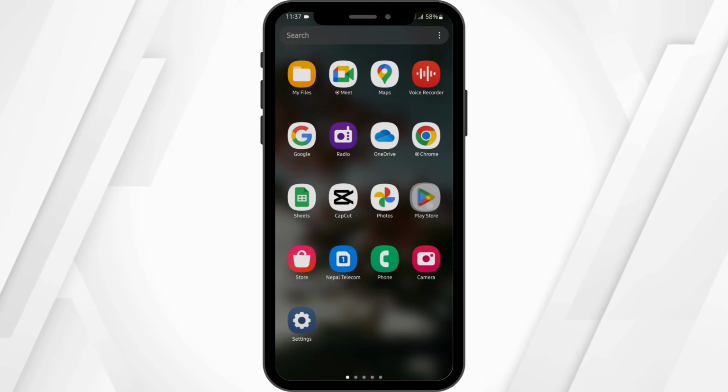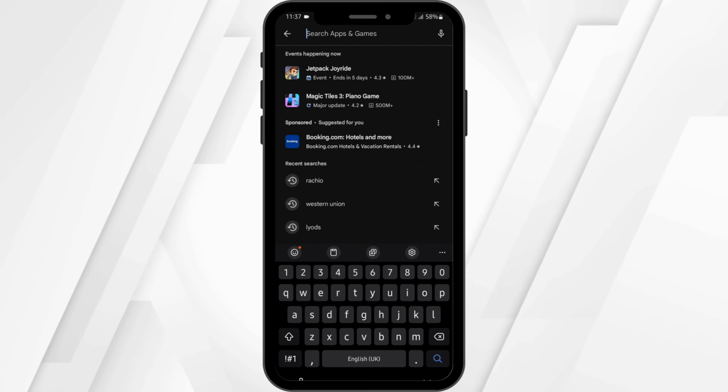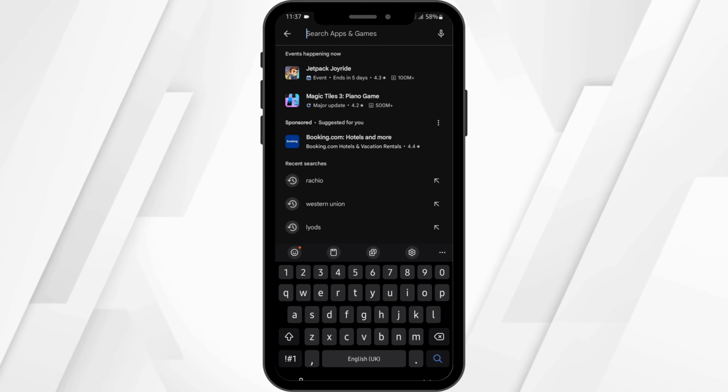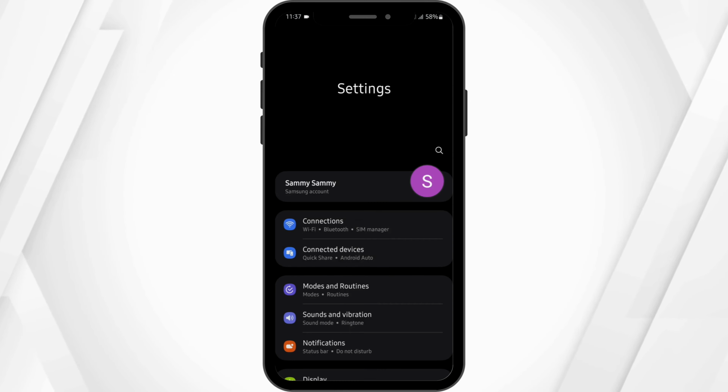Let's head over to your Play Store first and search for Me at Walmart app. If you see update beside your Me at Walmart application's name, then you have to tap on update and update your app. Once done, head over to your settings.